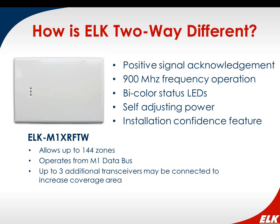And our two-way also allows for some power adjustments, and what that does is allow us to pick the optimal power level to really extend that battery life on the sensor. So not only are you getting that reliability, but you're also getting the extension of the battery life through that adjustment, and also through the fact that the sensor doesn't have to just blast out signals.